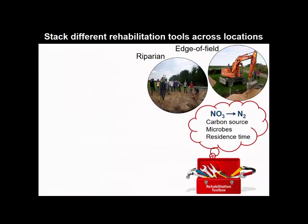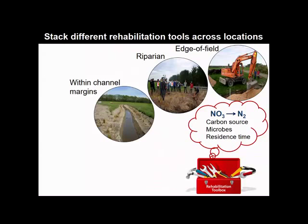We can also work in the riparian space. Many people here will be familiar with riparian planting, riparian wetlands. We also tried to work with communities and farmers to look at what species of plants were ideal in terms of providing organic matter and shade and breaking down in the streams.